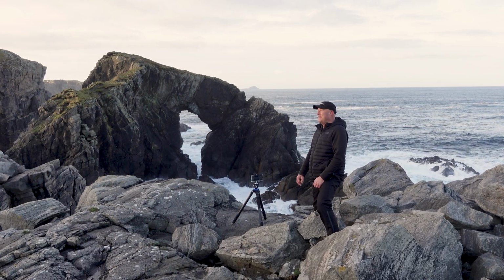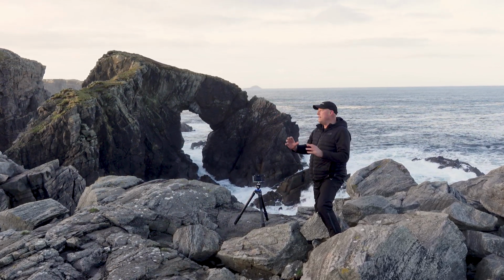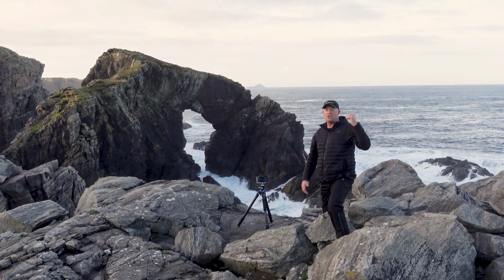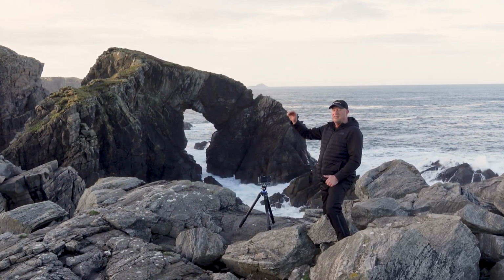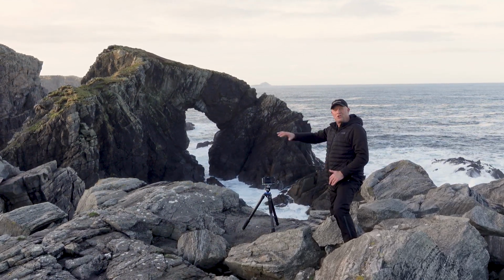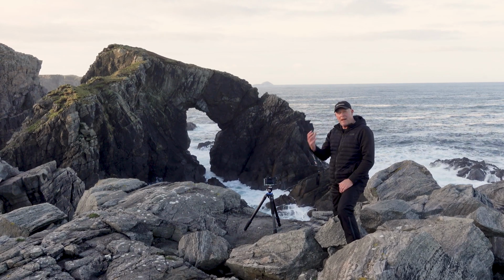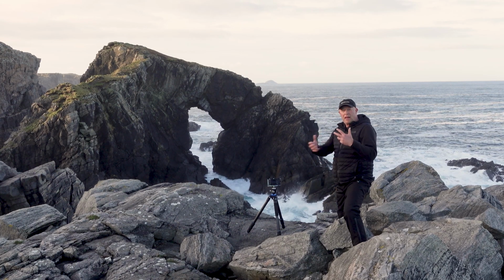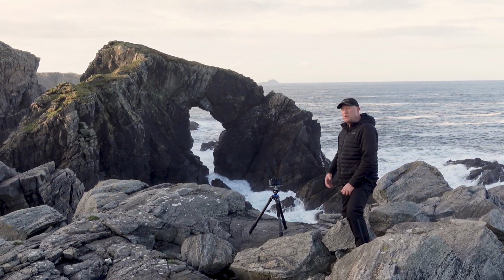I love it. Now the harsh, low winter light isn't doing me any favours at the moment because it's creating really harsh light above the ridgeline out to sea, and it's creating no light at all below the ridgeline. So I'm getting a massive dynamic range in this photograph. So I'm going to have to play around, I think, in post-processing.